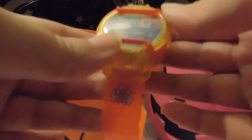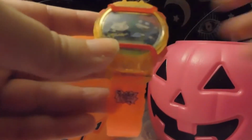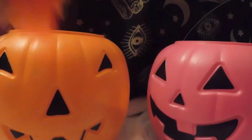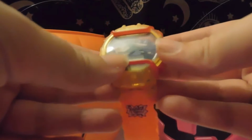But, if I press this button, it makes a really weird noise that I don't think is very relaxing, so I'm not going to actually press it. And also the actual time part doesn't show up anymore, but I think at some point I will take it apart and put new batteries, but for now I'll just leave it be. Now, the one I had as a kid was the Phil and Lil one, which was, I think, all green.